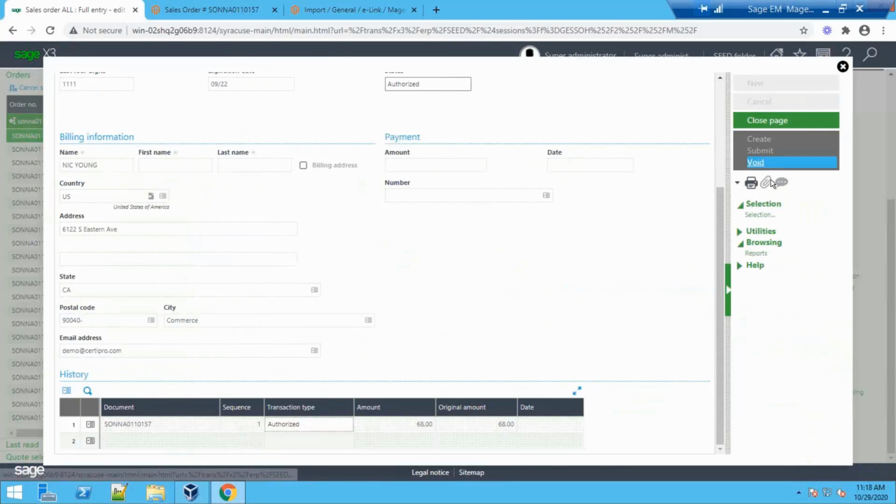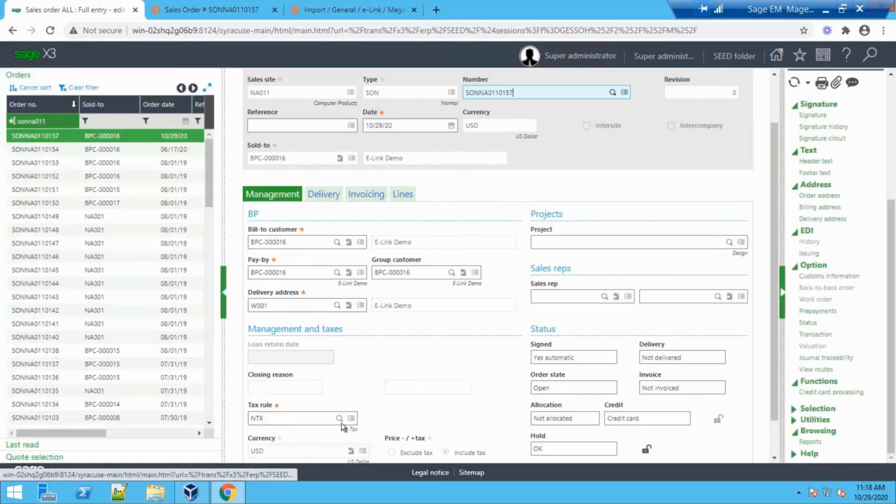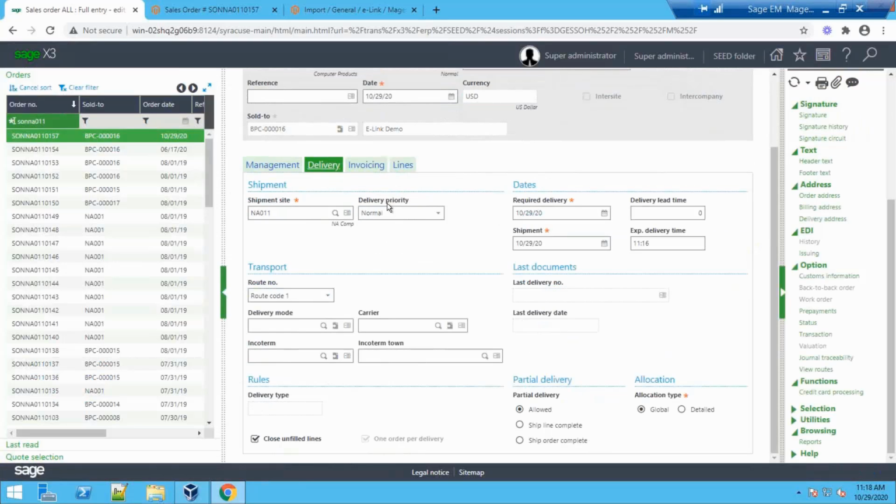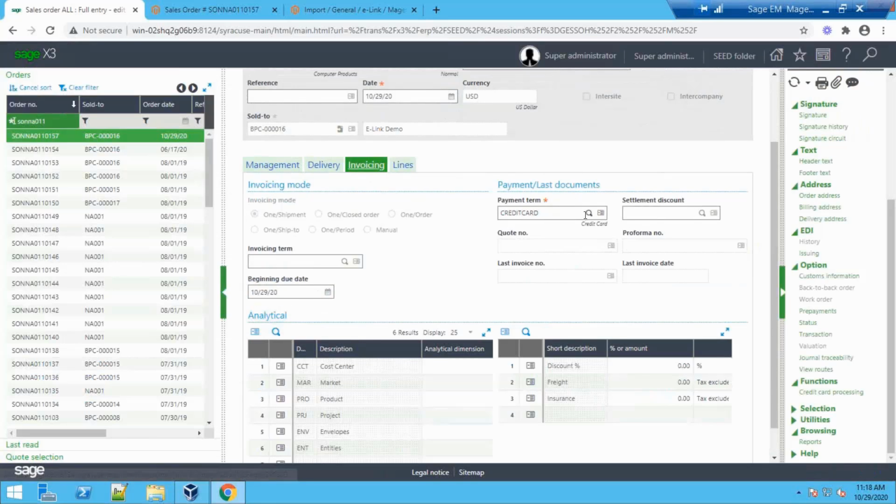From here, I could capture, I'm going to go ahead and void this so that we'll invoice this as a terms order so I can show you our payments later. So we'll void that transaction, but the credit card transaction did come in with the order. Like Simon said, we're using business objects. So when we load the customer, all the customer's defaults get loaded, just like as if you're entering the order directly here in Sage, your delivery information. I'm going to go ahead and change this to a terms like we discussed.